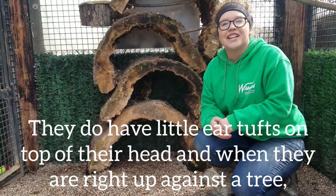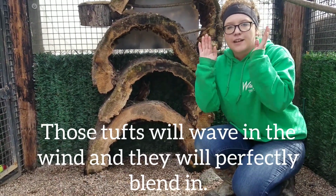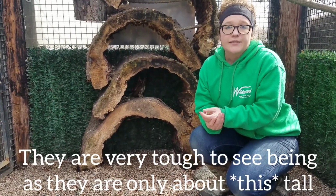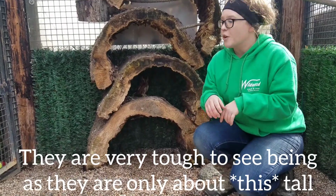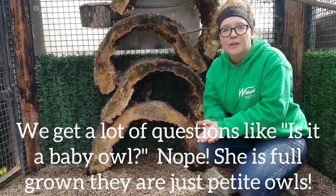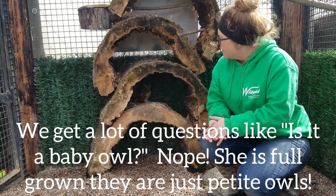They do have little ear tufts on top of their head that, when they're blended right up into a tree, will wave in the wind and they'll perfectly blend in. They're very tough to see, being that they are only about this tall. So we get a lot of questions like, oh, is it a baby owl? Nope, she's full grown. They are just very petite owls.